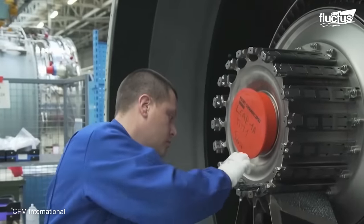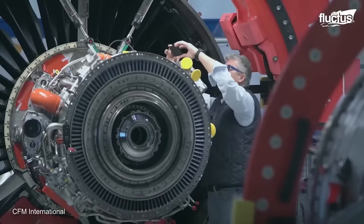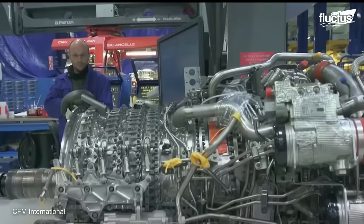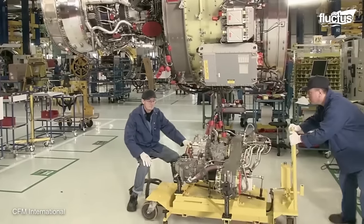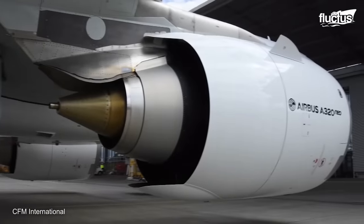The organization's SNECMA Pulse, like at Villaroche, France, is largely considered one of the most advanced turbine assembly lines in the world. This massive facility utilizes a five-step assembly line to complete engines in just 2.5 days.